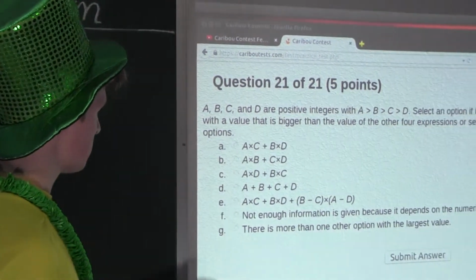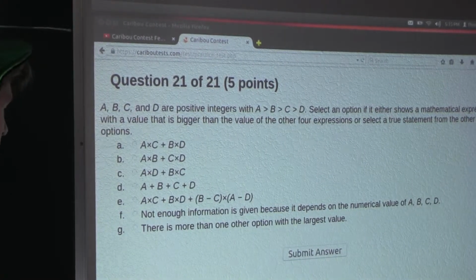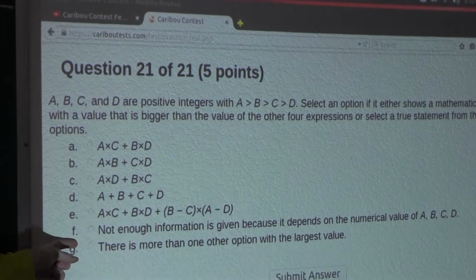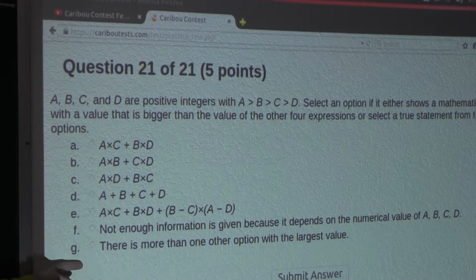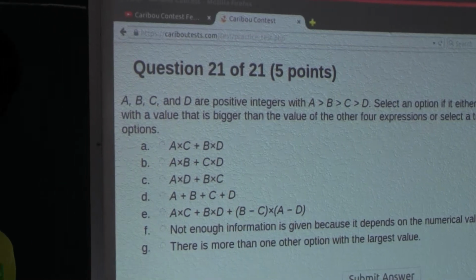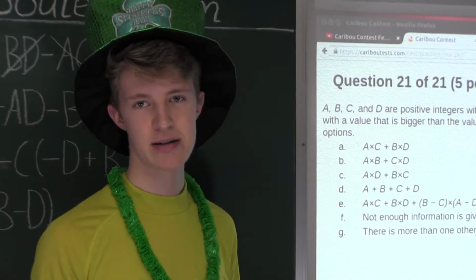Since we proved this for any numerical value for A, B, C, and D, it can't be option F, because we have enough information, we already proved it for all numerical values. So the answer is option G: there is more than one other option with the largest value. And we know that is true because both B and E will always have the greatest value.